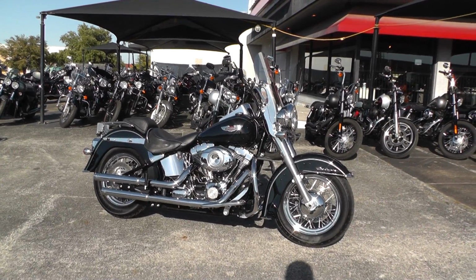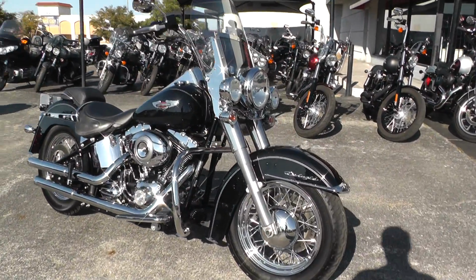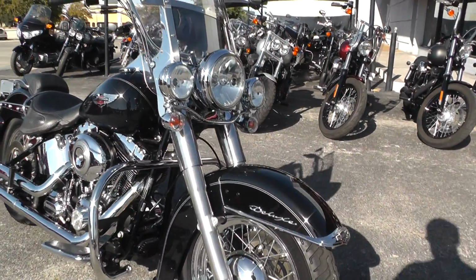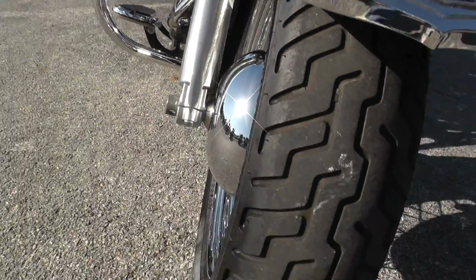I want to show you a 2011 Harley Davidson Softail Deluxe. Really nice vivid black paint with the silver trim stripes. Looks real nice. Front end looks real good on this bike. Got a nice tire on it.